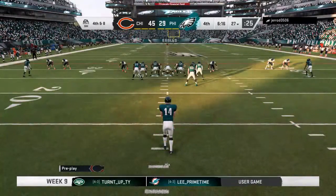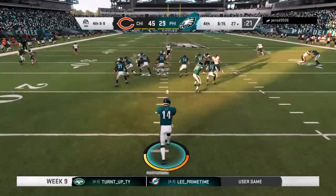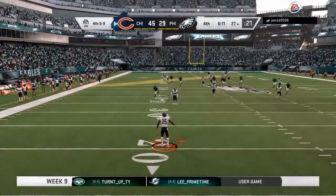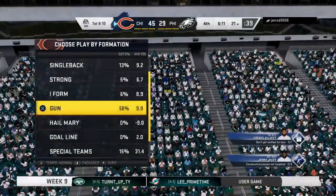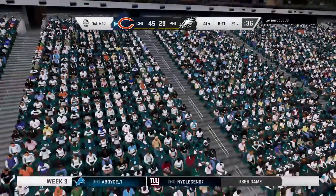The Eagles send out their punter now. And surprisingly, this is the first punt of the game for either team. And the punt is away. And a fair catch signaled for and taken just outside the 20-yard line. So a change of possession here on the punt. And the Bears take over.